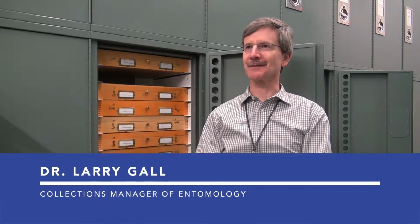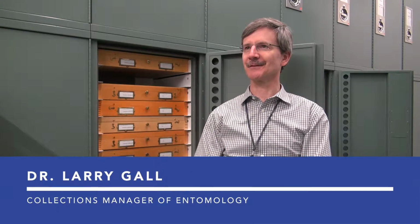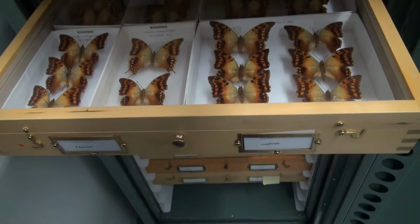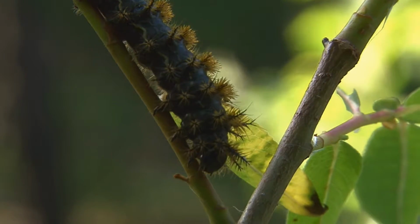Now, I'm actually the collections manager here in the collection, so part of the research that I do is basically enabling the collection for researchers to work on. But I actually do some work myself on moths. I study the taxonomy of a group of moths called underwings. They're quite common around here, so I'm often growing the caterpillars, seeing the caterpillar morphology, figuring out what they like to eat, figuring out which of the underwing moths are related to which other ones, that kind of thing.